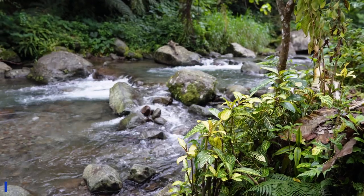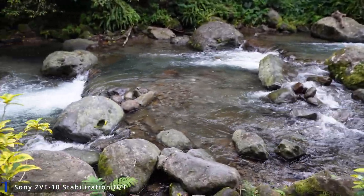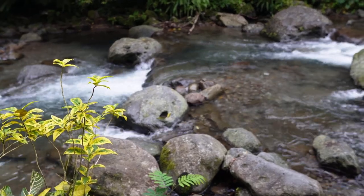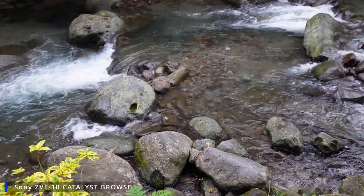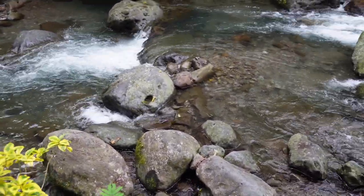Here is the ZV-10 going through the same area that I did with the Xperia PRO-I. And yes, when I was doing this portion of the video, I just kept thinking, please don't drop this camera, please don't drop this camera, because if it falls inside the river, that's it. Especially the lens, I'm sure the lens would probably have been damaged.